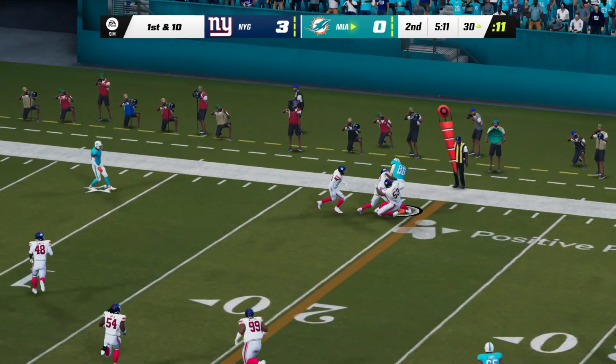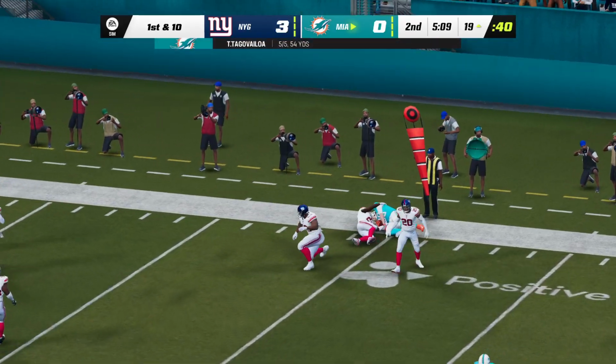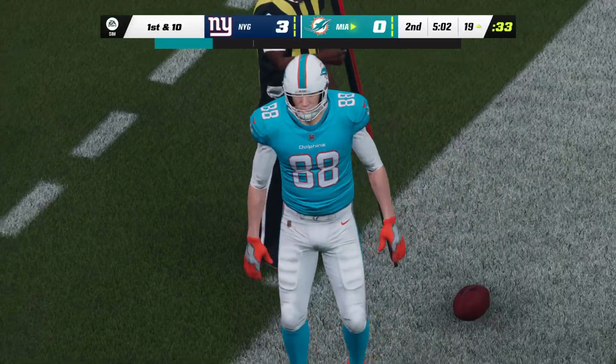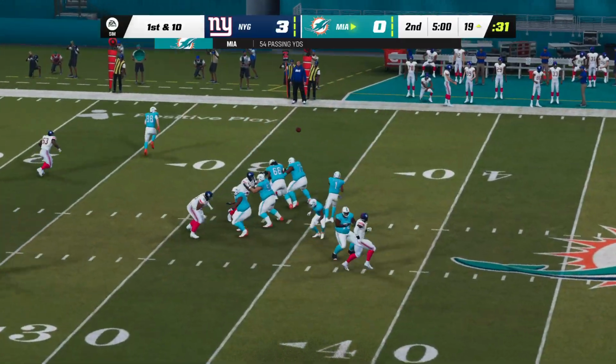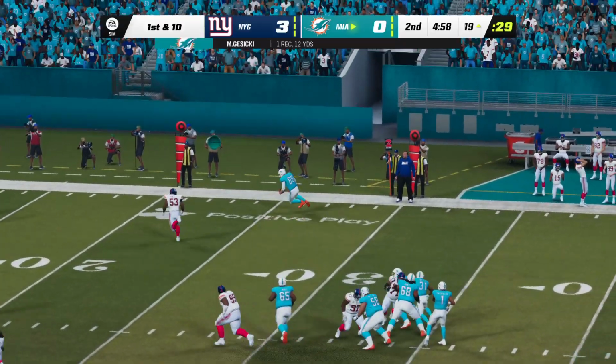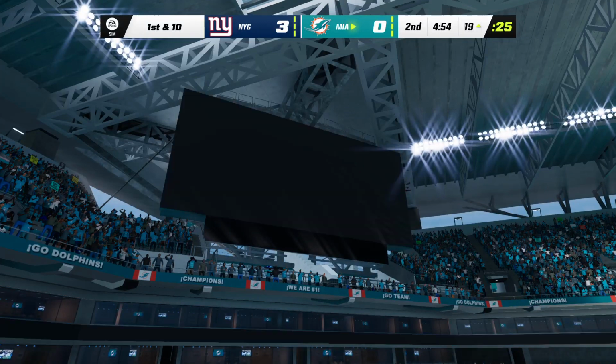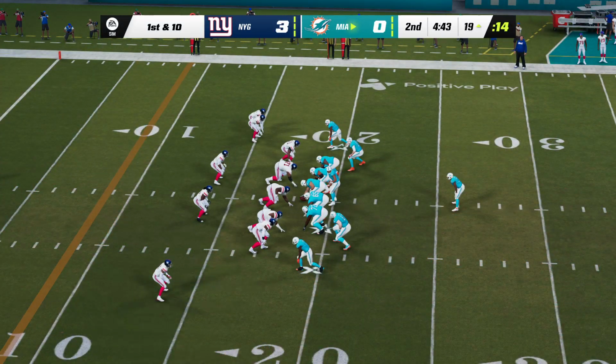Tua's throw here taken in by Gesicki. And inside the 20 before he's brought down. That's a 12-yard gain now on back-to-back plays. Nice job there of utilizing his big target. He didn't overthink it. Understands the catch radius, understands that he knows how to use his body to keep defenders away from the ball, and puts it right out there for the nice pickup.